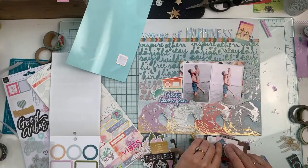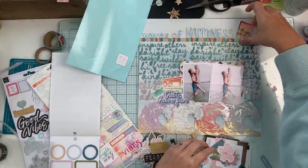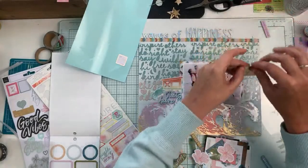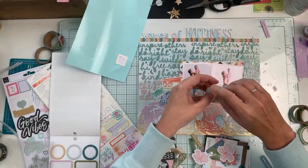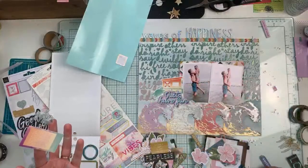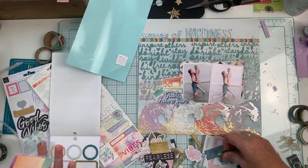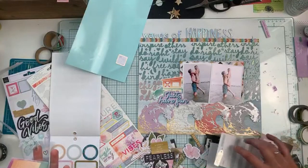I think I can peel it off because this is a kind of glossy sticker. So that's that. Or we could do, I just had something. Where did it go? Oh man. I had a thought and it ran away.